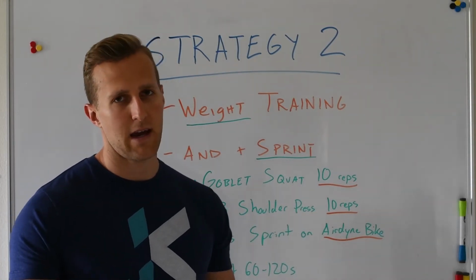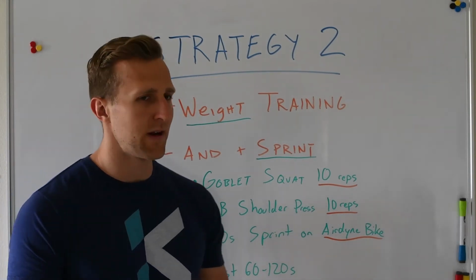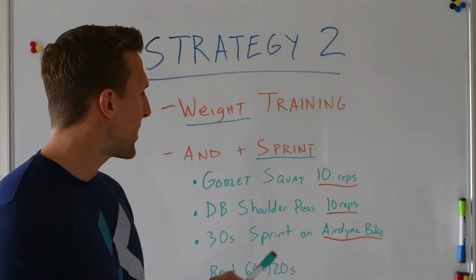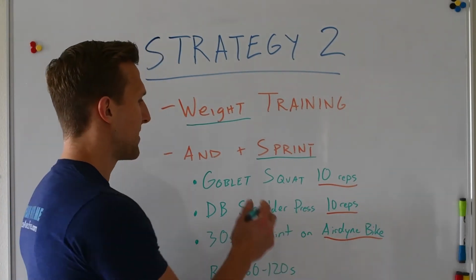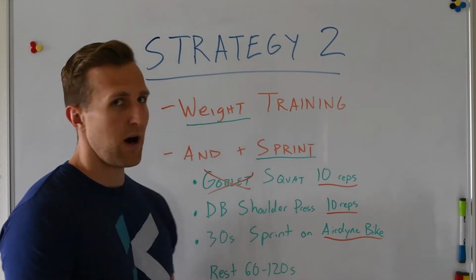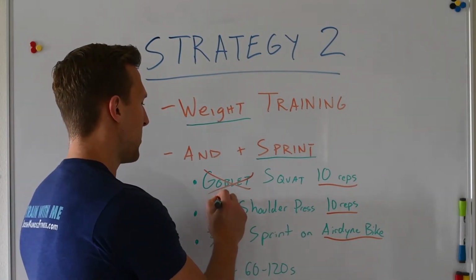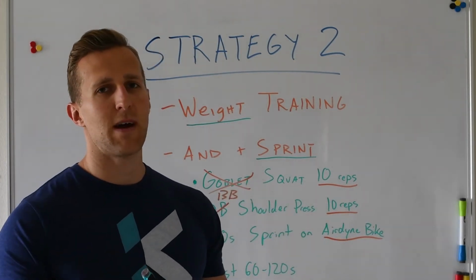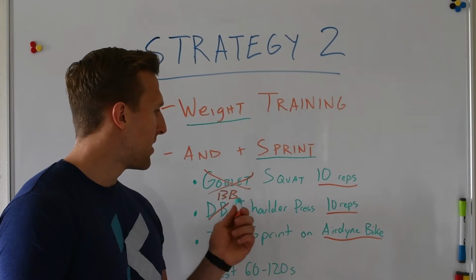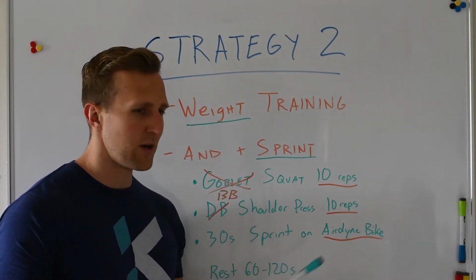And then depending, again, on your fitness level and where you're at, you can rest anywhere between 60 and 120 seconds. Now, there are more advanced ways to do this. Instead of doing a goblet squat, you could just make this into a squat. Instead of doing a dumbbell shoulder press, we could turn this into a barbell shoulder press and use a little bit more weight. This is a more advanced method, but if you're just starting out, the goblet squat to dumbbell shoulder press are good ways, with a 30-second sprint.